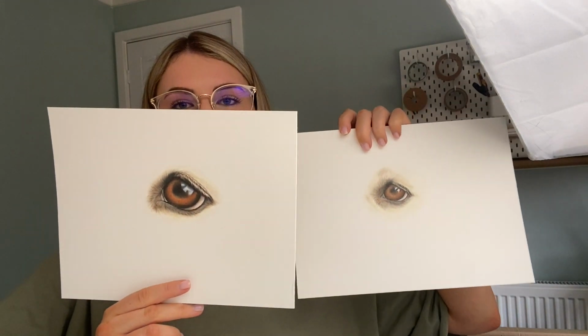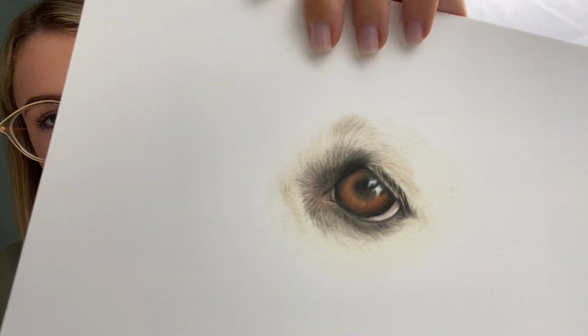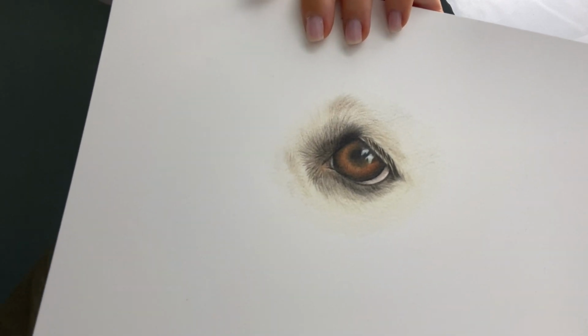When I first started YouTube, I did a dog eye tutorial, and I actually did it twice because I wasn't happy with how it looked. I think that was the one that I ended up going with, but I just couldn't get the blend right on that one, so that was a bit of a slight fail. I don't think it's the worst one that I've ever done, but that just shows that it doesn't always go to plan first time.